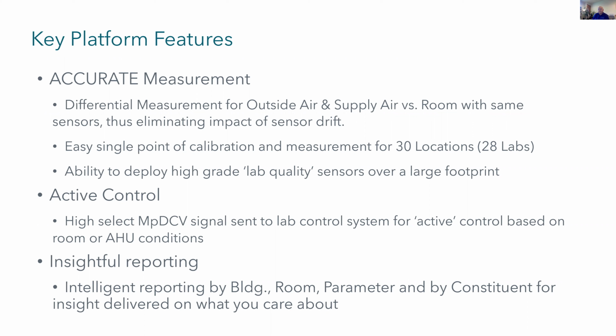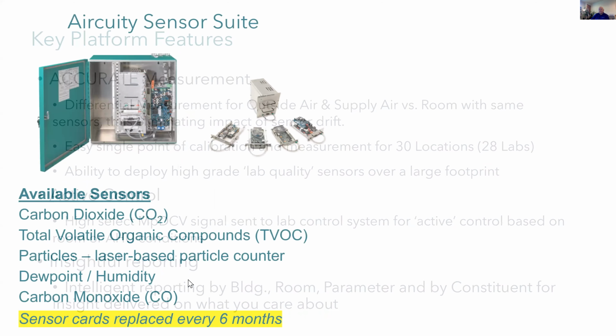But what we're going to really focus on is the reporting. So the individual reporting by building and room and parameter really provides the insight on what's going on in the lab. So you can make decisions, and the participants, or even the environmental health and safety, the people in the lab, can see what is happening and have information that's very important.